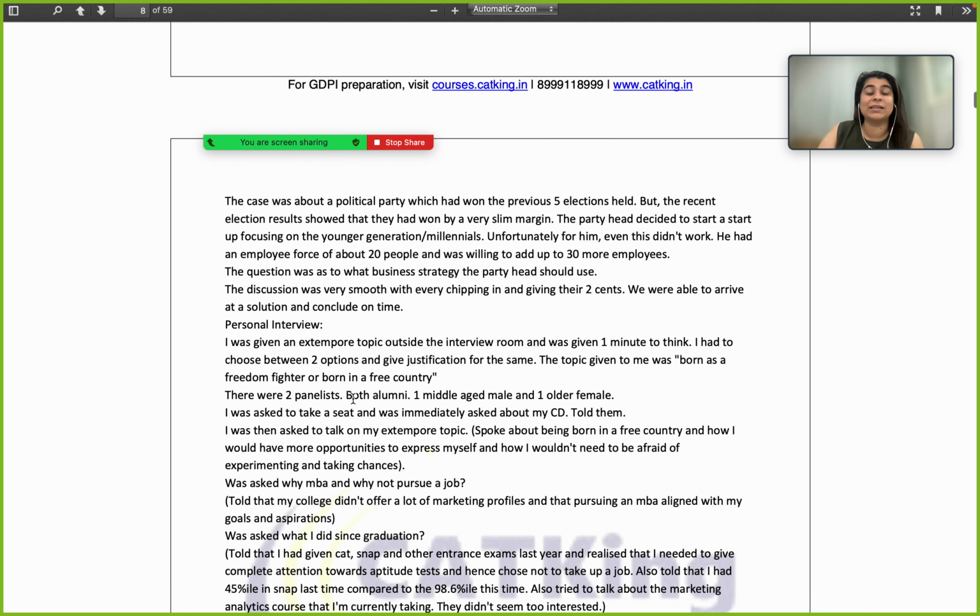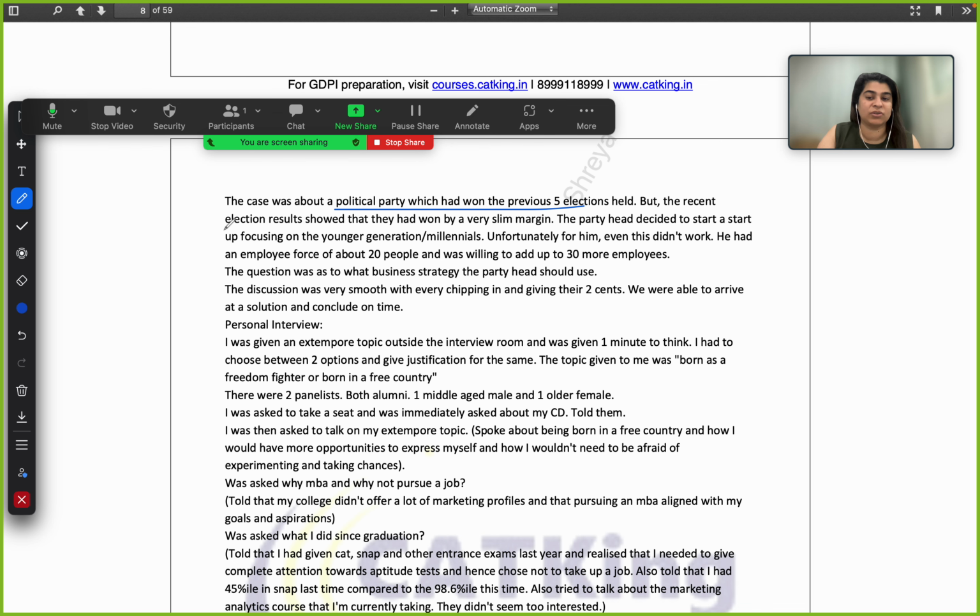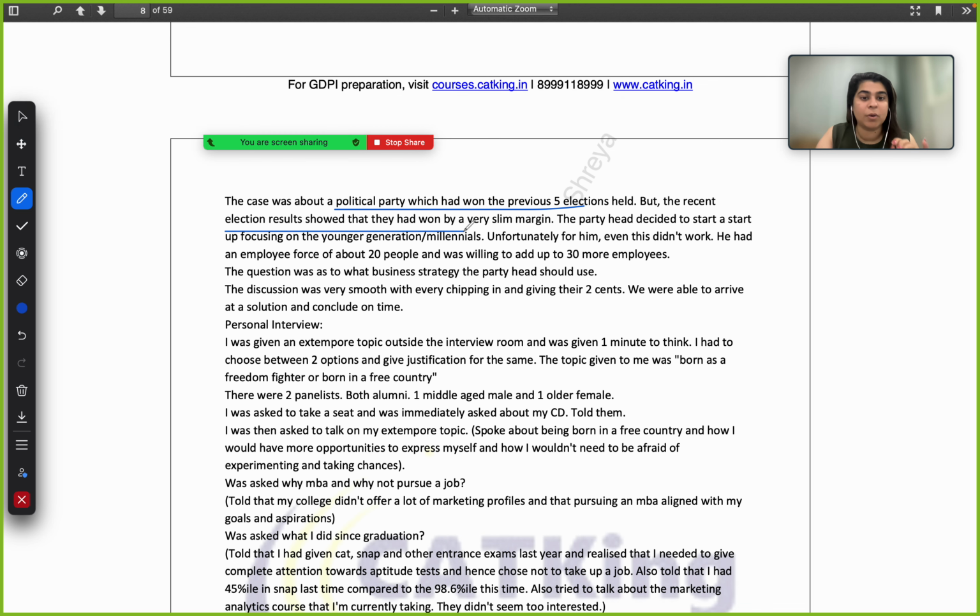Then you had a group exercise 2, which was a case discussion. The case was about a political party which had won the previous 5 elections, but the recent election results showed that they had won by a very slim margin. So this situation was about how the elections work. The question was as to what business strategy the party head should use. The discussion was very smooth with everyone chipping in and giving their 2 cents. You were able to arrive at a solution and conclude on time. So this is how the group exercise 2 went on.